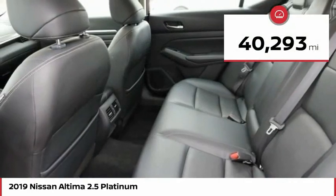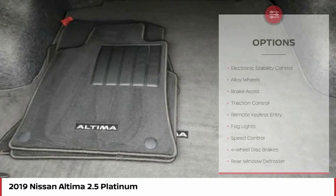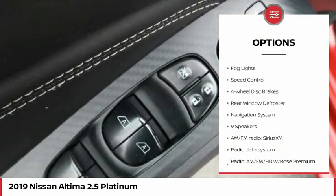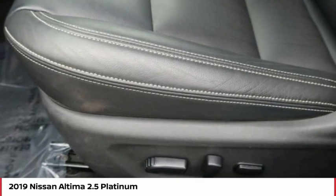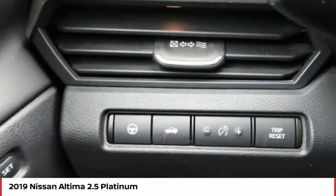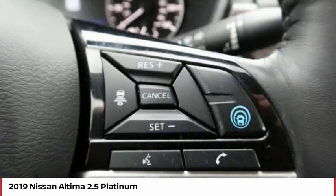This vehicle has less than 45,000 miles. Here are some of this vehicle's great options: electronic stability control, alloy wheels, brake assist, traction control, remote keyless entry, fog lights, speed control, four-wheel disc brakes, rear window defroster, navigation system. Take this vehicle for a spin and see why so many shoppers are now proud owners.